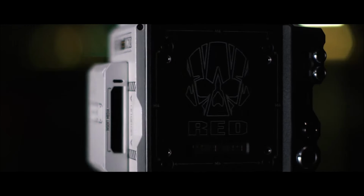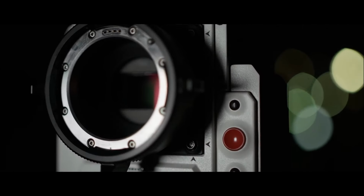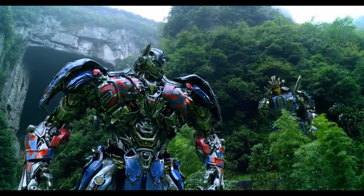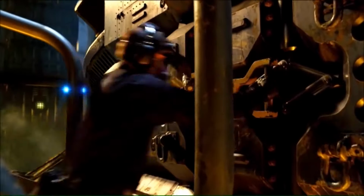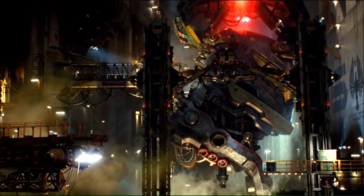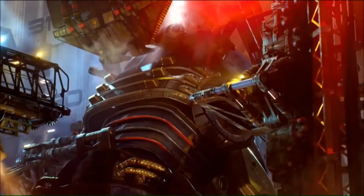I'm excited about this move, because from what I've seen, red cameras are the way to go if you're shooting a blockbuster on digital. That's what Ridley Scott used for The Martian, what Michael Bay used on the last few Transformers movies, and what Guillermo del Toro used for Pacific Rim, the movie I would consider the gold standard for what digitally shot blockbusters can look like. Across the board, these had the vibrant colors and deep black values that Marvel's movies have lacked.